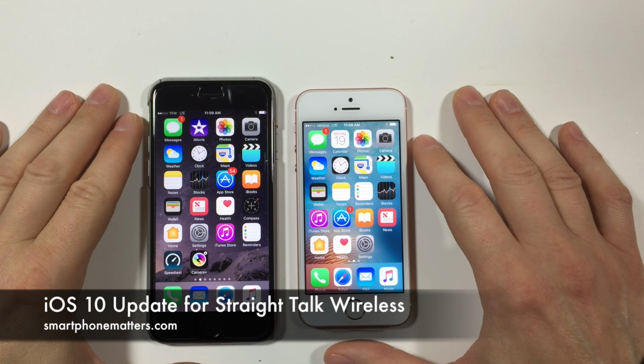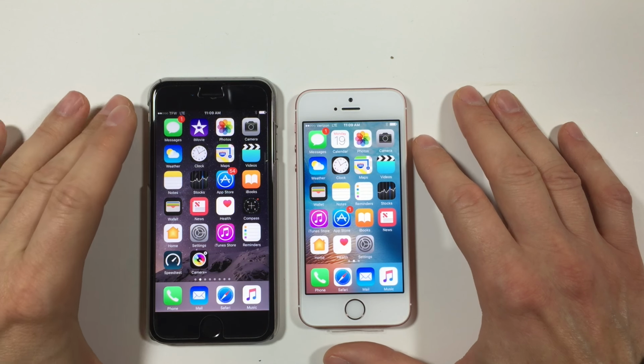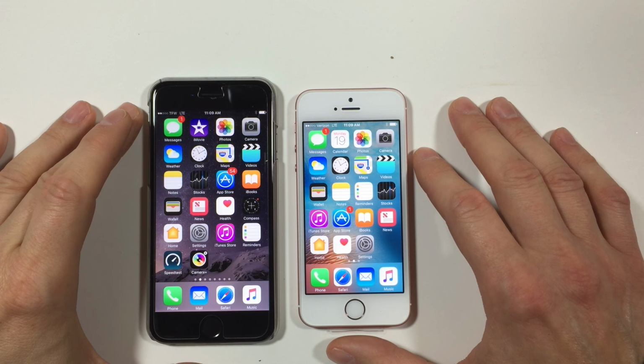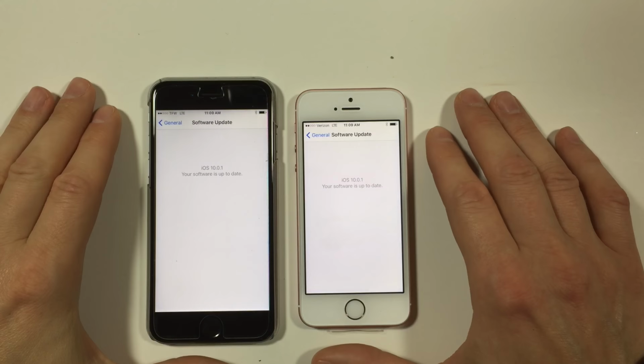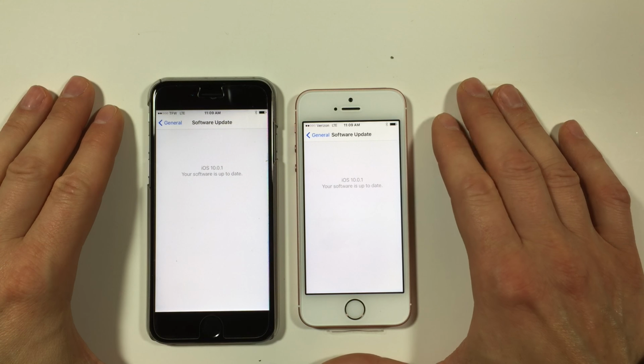Today I want to talk about updating to iOS 10 if you're a Straight Talk Wireless customer. I have here two iPhones, both using Straight Talk Wireless, and I'm happy to say I was able to install iOS 10 and both phones are working fine.